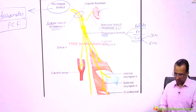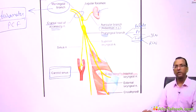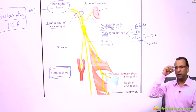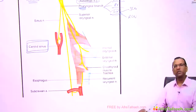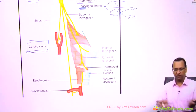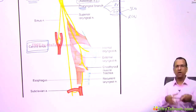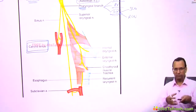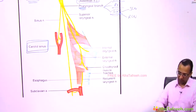But it is also supplying the carotid sinus. But the carotid sinus was supplied by the glossopharyngeal nerve. Yeah, it is also supplying the carotid sinus. Then what else? The constrictors of the pharynx, superior, middle and inferior constrictor, to move the food down, means deglutition. The vagus nerve is helping by supplying them.